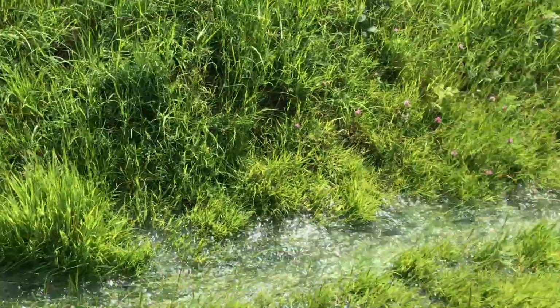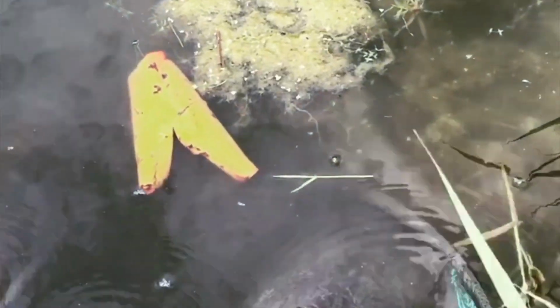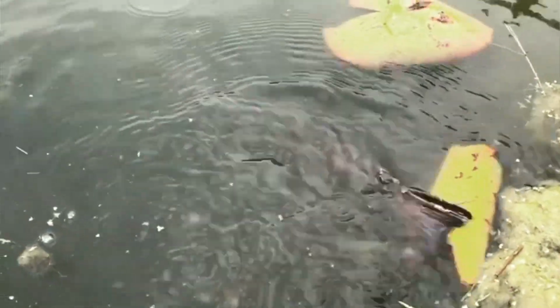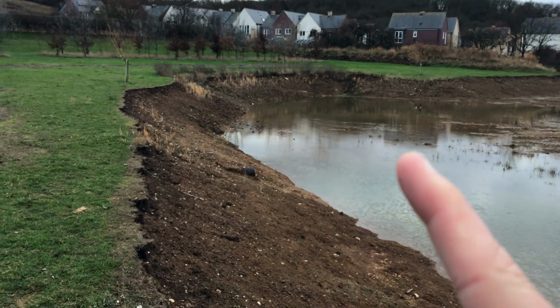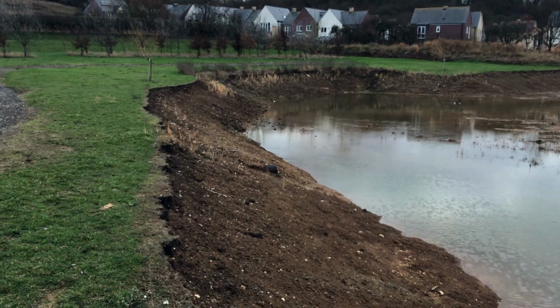We used to have catfish in here, they're now in the Donut Lake. We drained the lake down, relocated them all into the Donut, which has proved to be quite popular, and into here. Now originally, this overflow would have been probably out around here. So you can see it's quite a substantial extension made around the lake.